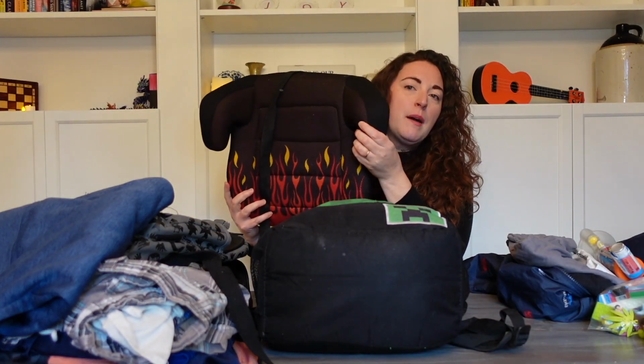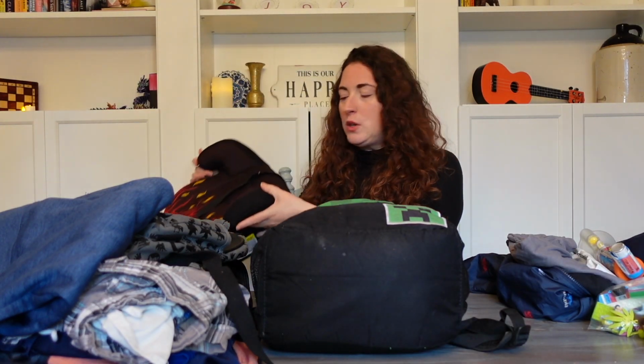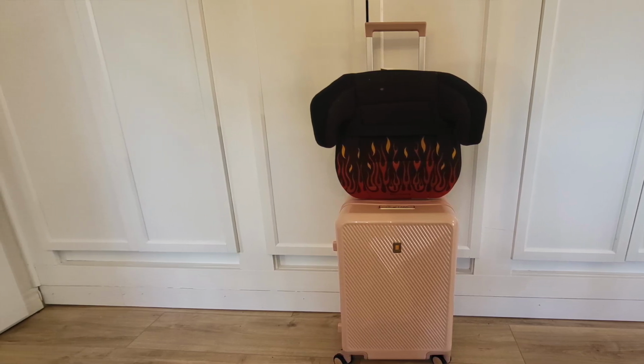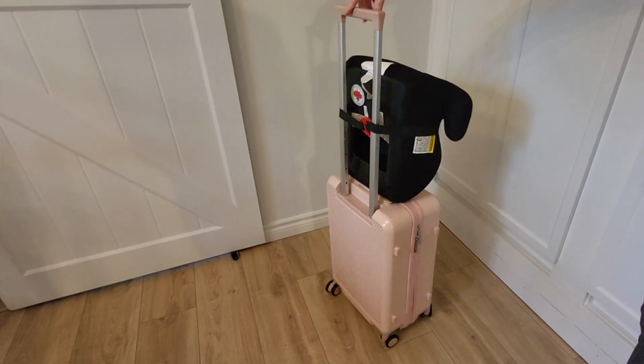So of course you want to bring a booster seat with you or car seats if you need them. We tend to strap this to the adult carry-ons. It usually fits pretty well, and they're okay with us just putting it at the front with the airplane, and they'll bring it to us at the end of the flight.